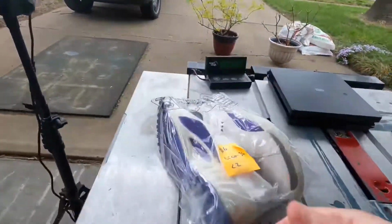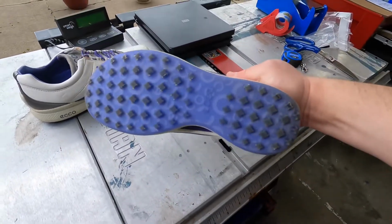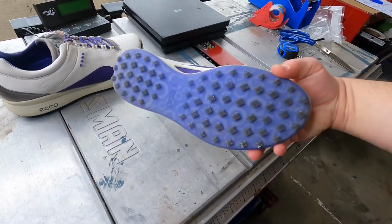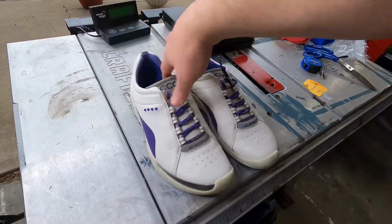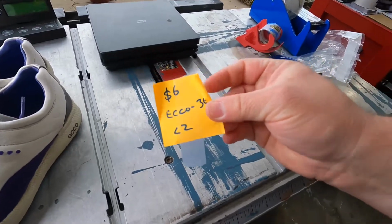Sold. Echo Biome women's leather golf shoes. The upper's somewhat dirty. The outsole is in really nice condition still. Cost of goods, $6 at Goodwill. Sold basically as part of the fire sale, $11.11 plus shipping on eBay.